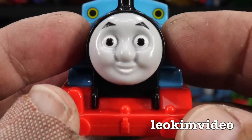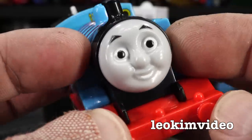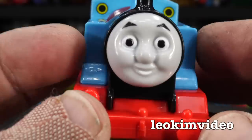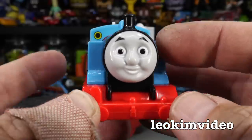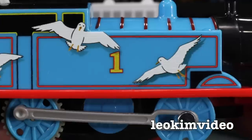And sadly, we have just got a stock standard face on this Thomas. If it had a nice specialized face, like looking surprised because he's leaving Sodor and going around the world, I might have been a little bit happier. But as I've learned in life, beggars can't be choosers. I'm just very happy I have another variation on Thomas the Tank.